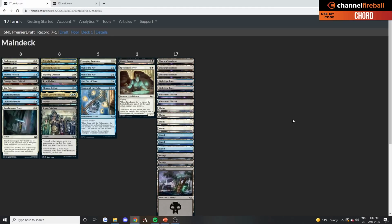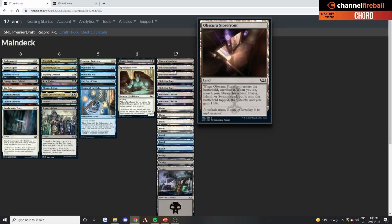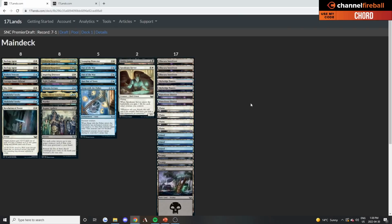Yeah, so I ended up in this pretty heavy Esper build, and all these lands came to me free. Again, this is another reason not to take the lands too highly, because if the lane is open where you need the lands, they'll come to you some amount of the time. Not always, but some amount of the time. So you get some of that equity where I took some of these in the middle of the pack, but then some of them I got late and I was able to play a few more black cards than I normally would.